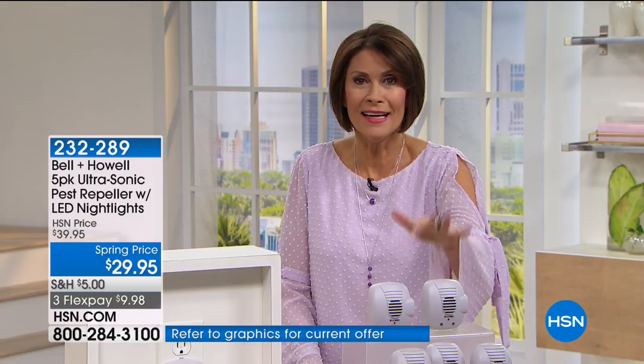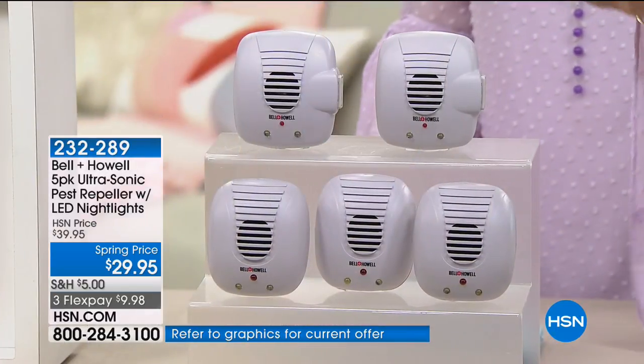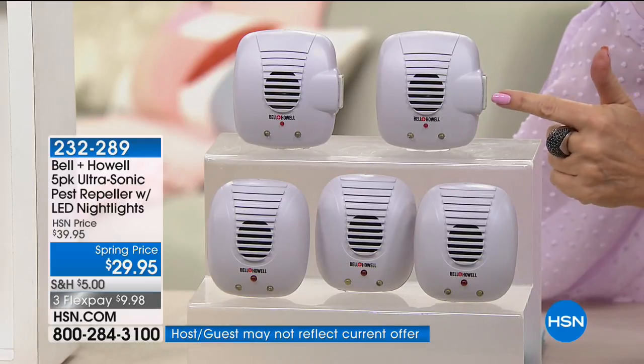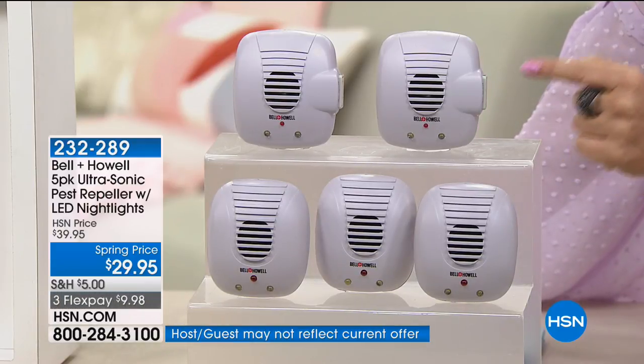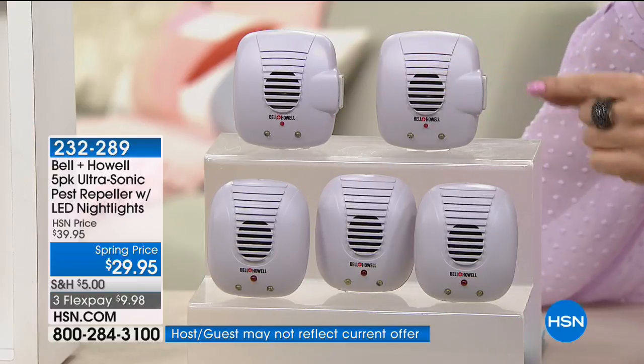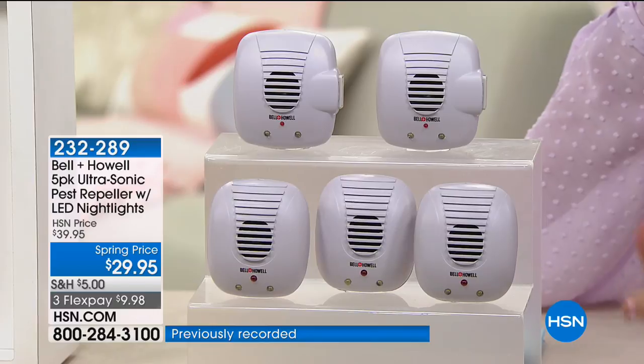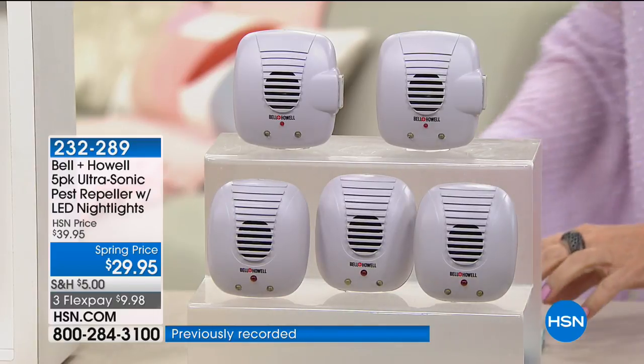So what do you have to do? Nothing. You plug it in and forget about it. You won't even know that they're there. And today I love that we're going to give you two of them that have right on the side the additional outlets. So you're not losing an outlet even here because you have a plug on the side. You get three of the traditional ones as well, $29.95 on that price break and three flex payments.